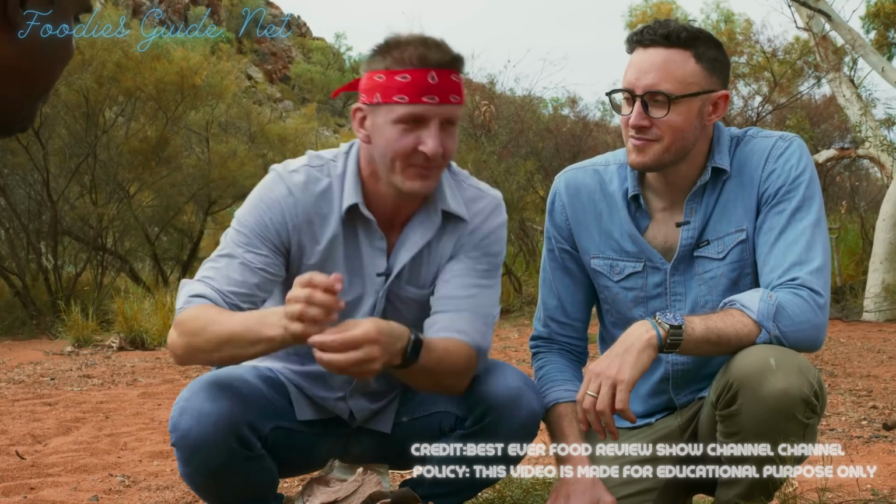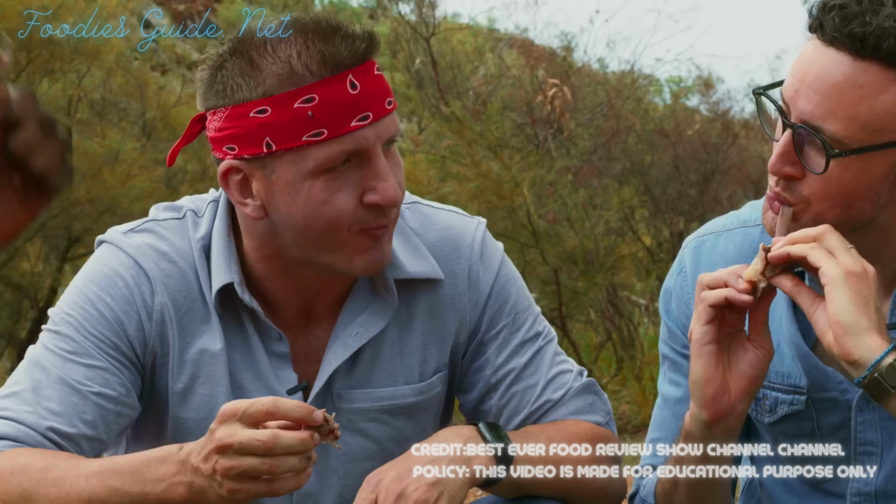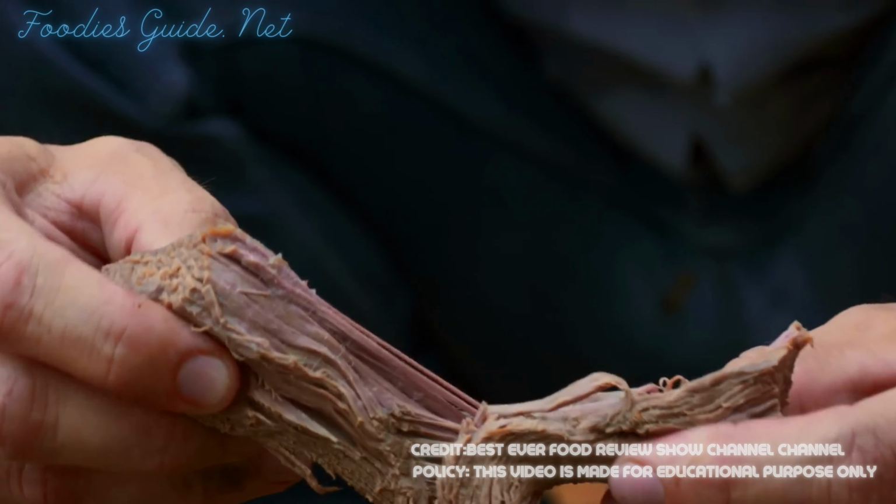Oops. Good catch. You know what I'm saying? This is from the kangaroo that was struck by a vehicle. Definitely tougher and a little bit more gamey. A tinge of a sheep flavor.